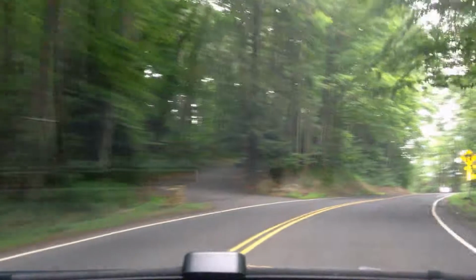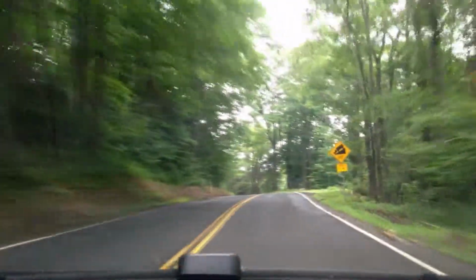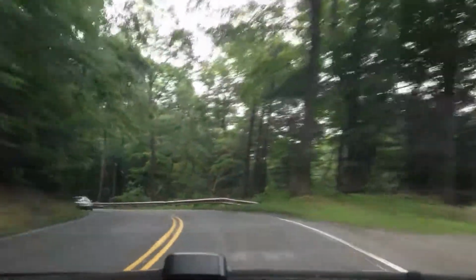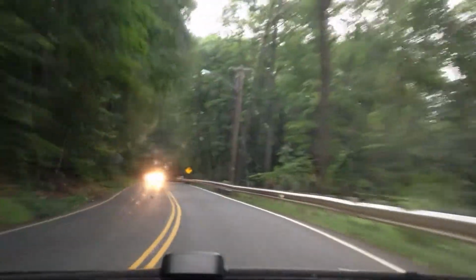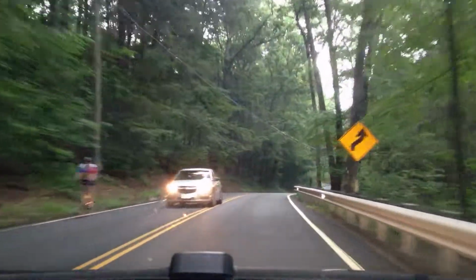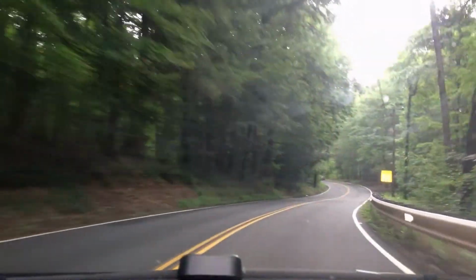See, there's a street that goes up, so I'm sure there is somebody's house in there. Wow. I can turn my neck, but I can't turn the camera, so. And there's a bicyclist. Yeah.